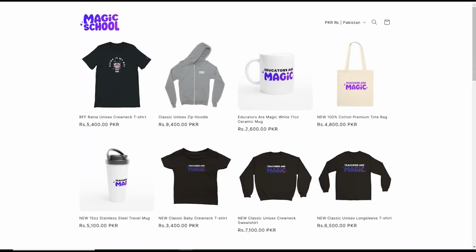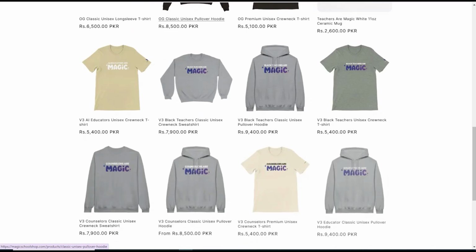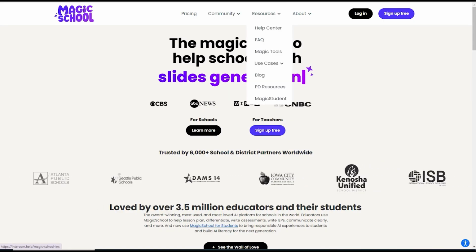Privacy concerns have been raised due to the sensitive nature of student information handled by the platform. Magic School AI addresses these worries by adhering to strict data protection regulations and implementing robust security measures to safeguard student information.